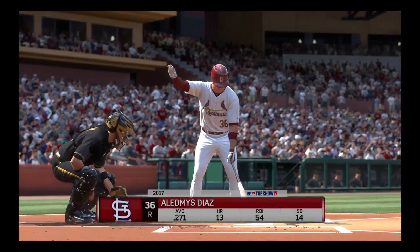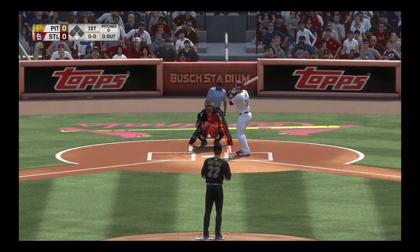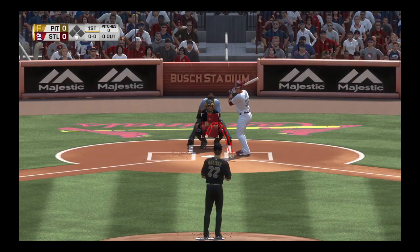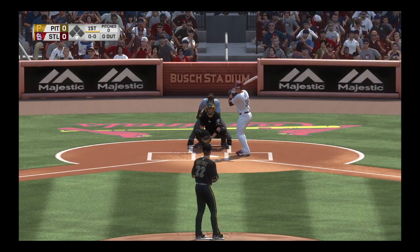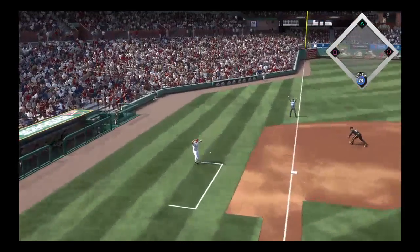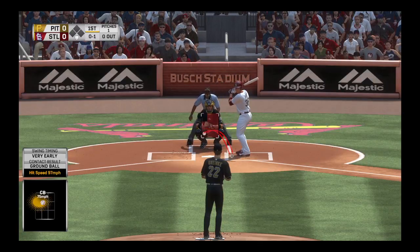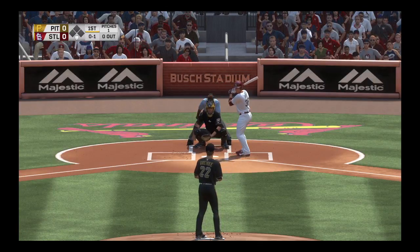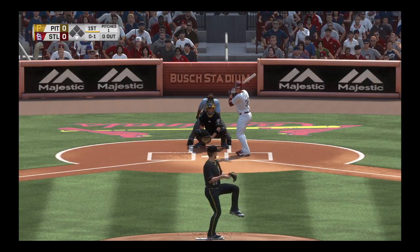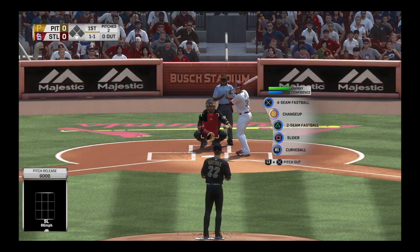And that'll bring up Aledmus Diaz. He'll lead things off here in the bottom half of the first. The shortstop, Aledmus Diaz. Chop foul over towards the coaching box. The windup and the 0-1. And a pitch in the dirt as he lays off. It's 1-1.